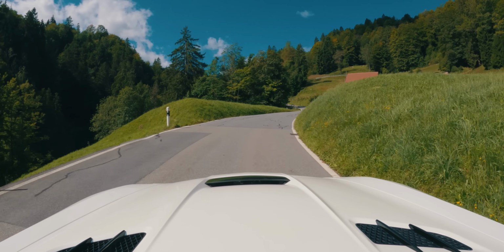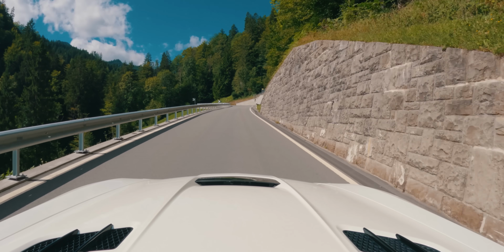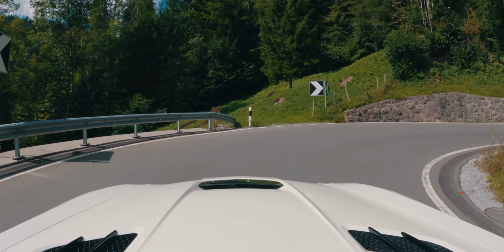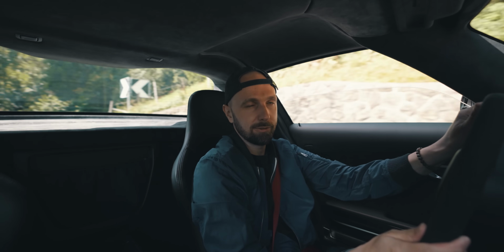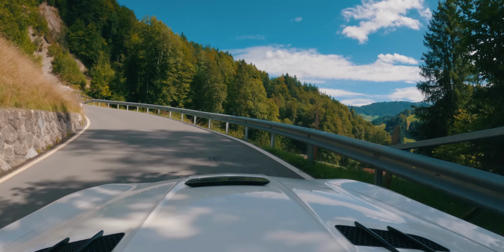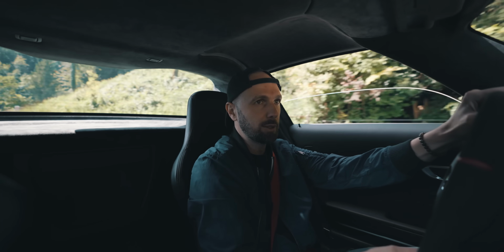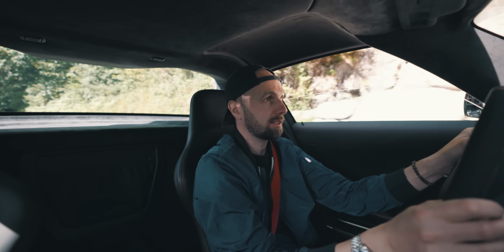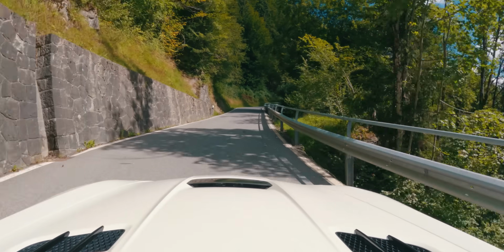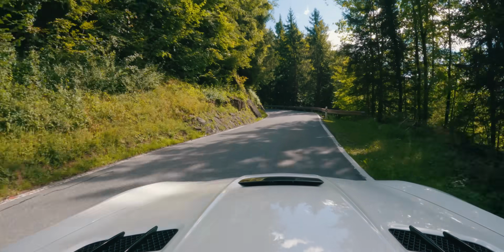My word. Absolute ballerina. Wow. It's fast. Yeah. I can't believe how light it really feels. I'm just buzzing. I'm absolutely buzzing. I get to drive so many cars now, and I have to admit, it takes a lot to excite me now. That's just the truth. And I often feel disappointed with new cars. And yeah, this has hit all of the spots.